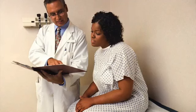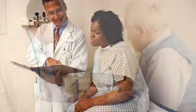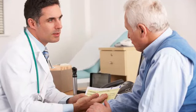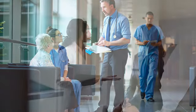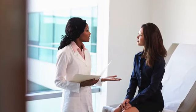Preparing for a procedure or test also means informing the medical staff that will be taking care of you on the day of the procedure about any medical conditions or allergies that you have. The staff may ask you to sign a consent form when you arrive. This form states that you understand the benefits and risks of the procedure and agree to have it.